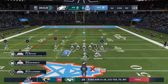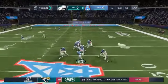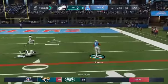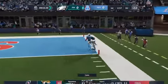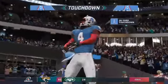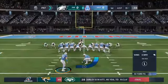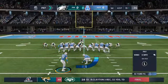And how about this? 4th and long, and they're going to go for it. Now they'll throw here out of the gun. This one into the hands of Metcalf. And he's in. Touchdown, Houston. DK Metcalf, 38 yards. And his guys have taken a first quarter lead.